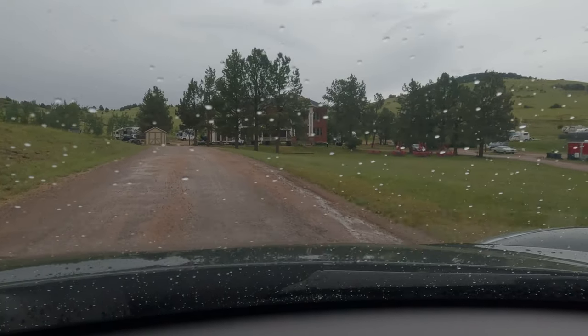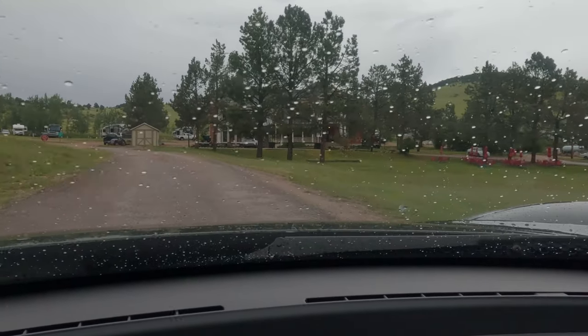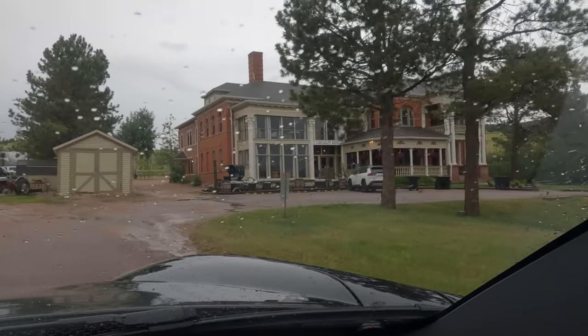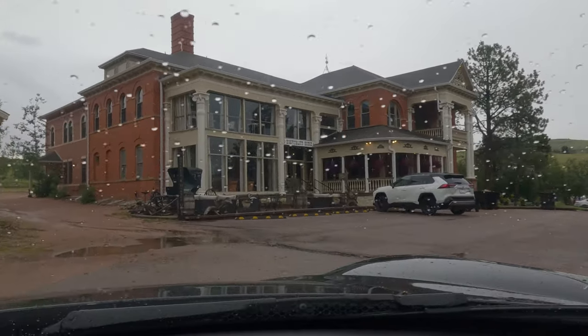So this is the Cripple Creek Hospitality House. It was originally a hospital built in 1901. Very Victorian looking, isn't it? I'm sure it's thoroughly haunted. I'm gonna enjoy spending the night here.